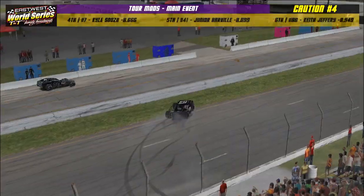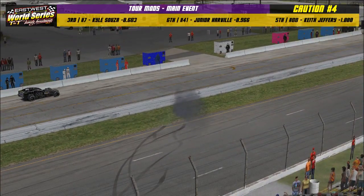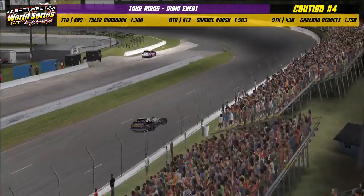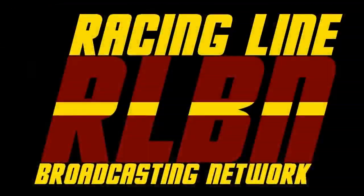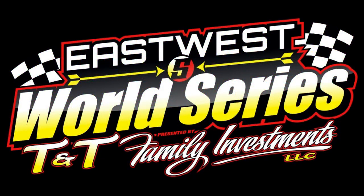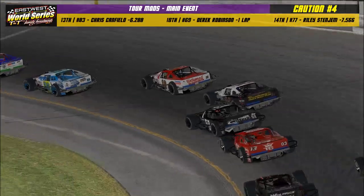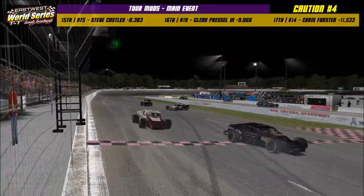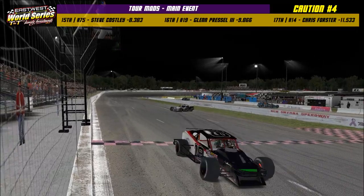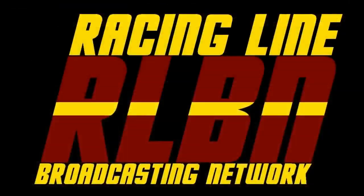Oh, caution is out. Chris Forrester around. Same with Glenn Pressel. No, that's Derek Robinson. Chris Forrester also involved. Clifton Cockrell, I don't believe he was involved, but Chris Forrester and the 69 of Derek Robinson had made contact off turn number 2. Turn number 4, I should say, on the front straightaway. They barely made contact and tagged from behind. Oh, my goodness. And that will explain the damage that the 69 had gotten. We'll find out.